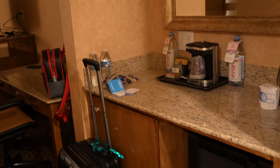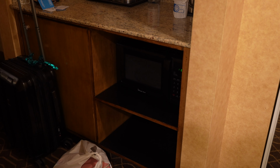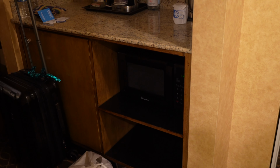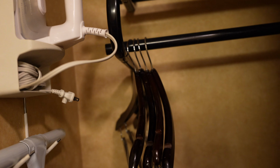So when you walk in, you have your refrigerator, microwave, coffee stand area, and your closet. You have your safe, your blankets, a laundry bag, hangers, a typical closet.